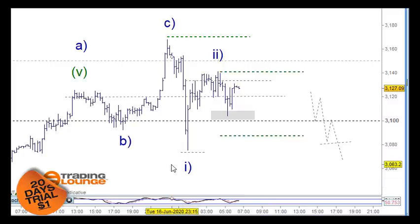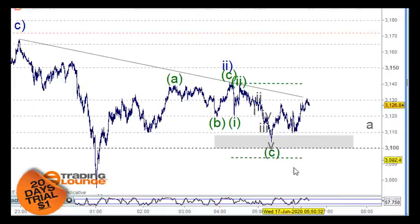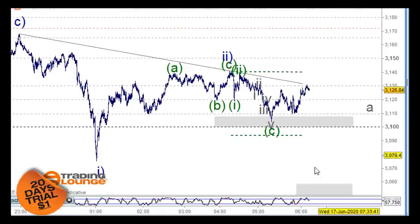So we'll have a look at the tick chart, and I'll just show you what we're up against here. It's really quite messy in here. So let's just bring it all into picture here, and we'll just talk about it for a little moment.